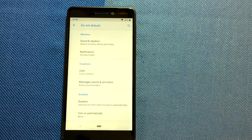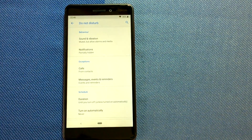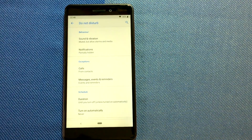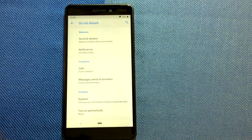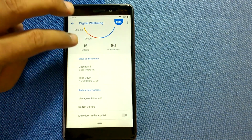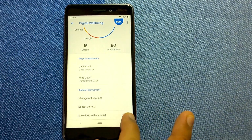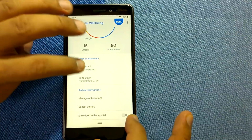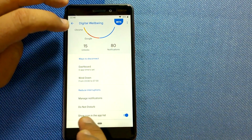So digital well-being may not be available when you have updated or installed the Android Pie. For getting it, you need to either install an APK, which you can get on nokiapower.com, or you can enroll to the beta, and it will come as an update via Play Store. But this is a very neat feature. As I said, it does need a mention, and it's a very deep feature. It now comes with the ability to show an icon in the app list as well.